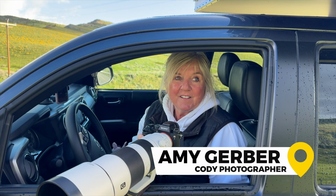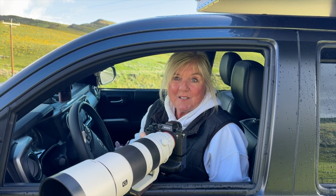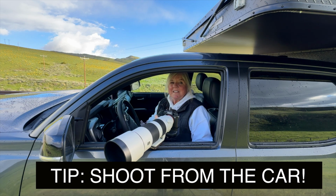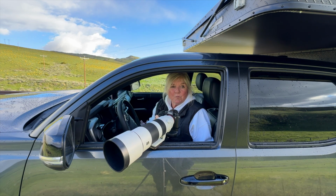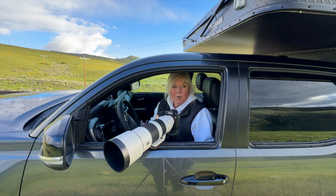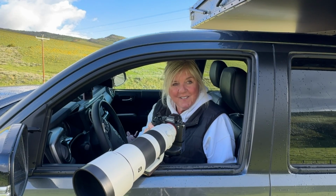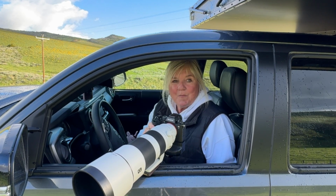For photography, I think being in your vehicle gives you an advantage because the wildlife ignores you. A lot of these animals live in areas where roadways run through, and they're used to seeing cars go by. They know that cars are not threatening them. But when you become a two-legged walker on the planet in their presence, you become a threat to them.